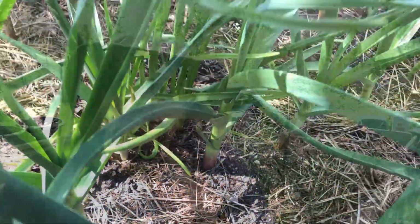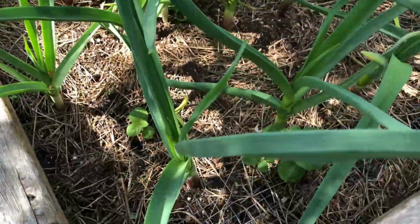I'm super excited for the scapes. Last year was the first year where we made garlic scape pesto. It was so good. I went through it a little bit too quickly, if I'm being honest. But I just noticed something in this bed, and you can see it right here.